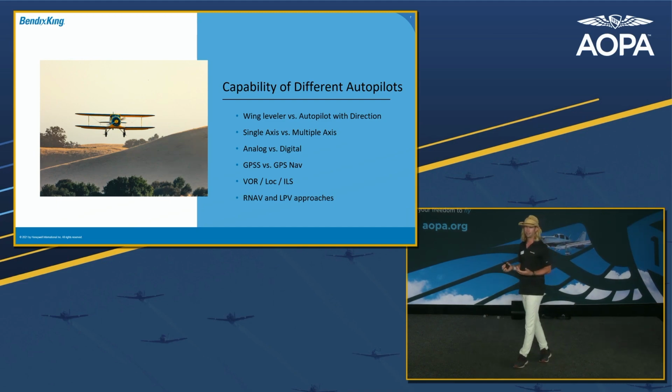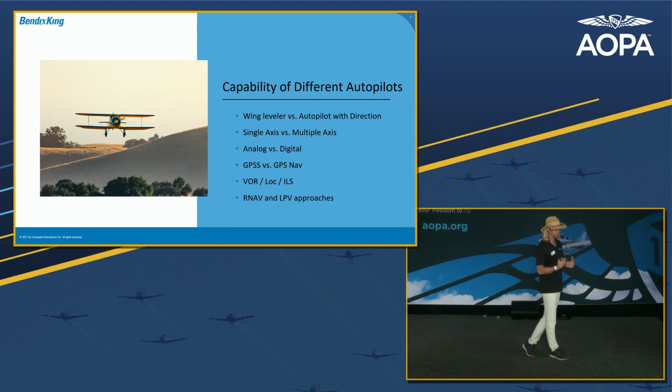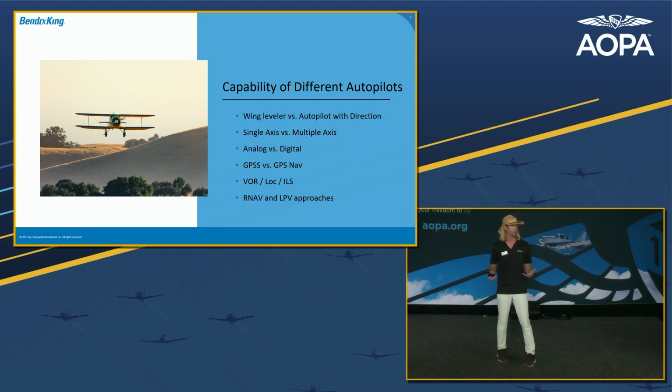VOR, localizer, ILS. When we're talking about that VFR versus IFR mission, at BendixKing, for example, we have two different autopilots: the AeroCruise 100, which was the TrueTrack autopilot. It's a little less capable. It doesn't do coupled VOR, localizer, ILSs. When we talk about the KFC 230 or the AeroCruise 230, that's a full-featured autopilot that can do VOR, localizer, ILS in addition to all those other features that we have in the AeroCruise 100.